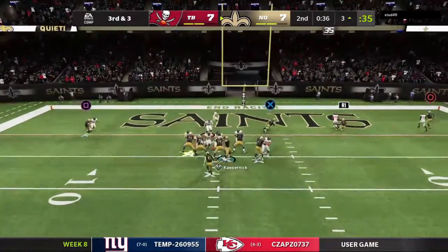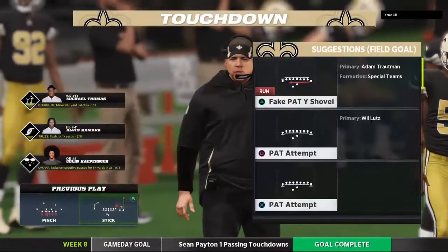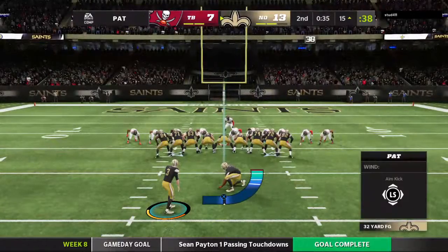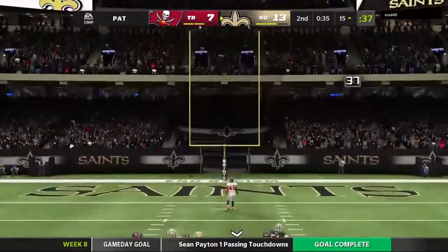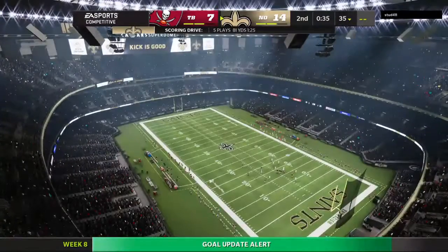A loss results there. And he's got him. It's caught in the end zone. Touchdown, New Orleans. Adam Trautman, his 4th touchdown on the year. And the Saints have taken the lead. Lutz with the extra point. And that makes it 7.